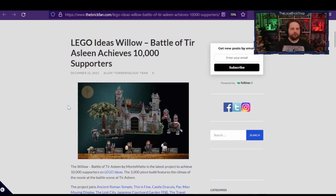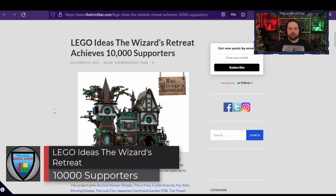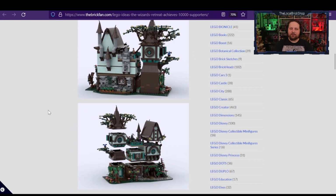So yeah, that's the next one to reach 10,000 supporters. And finally, we have the Wizard's Retreat, which has also achieved 10,000 supporters. Beautiful set. Personally, I think I would prefer this one over the Willow set, mostly because it's more generic. I like the generic a little bit more than licensed. The thought that it may be a little bit cheaper also sort of comes into play, you know?